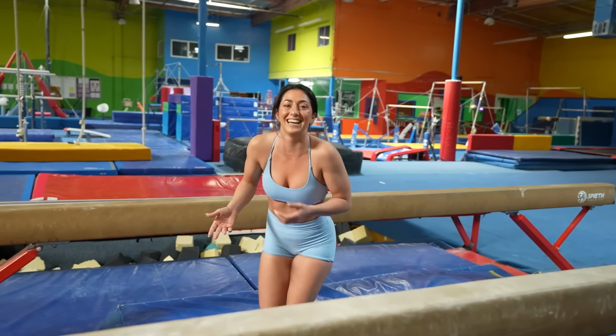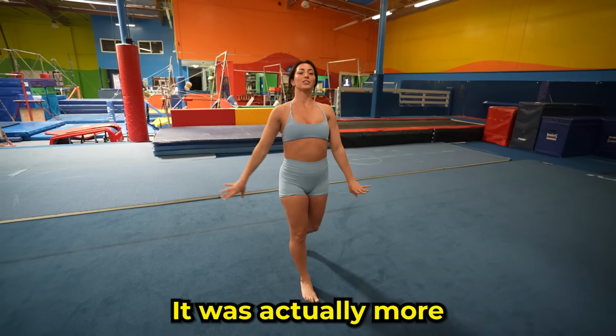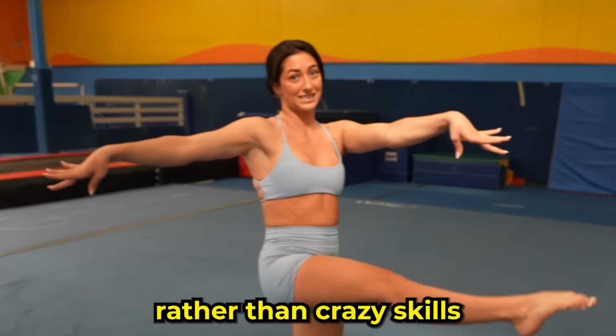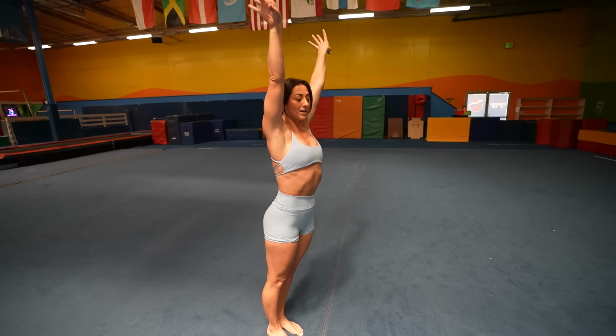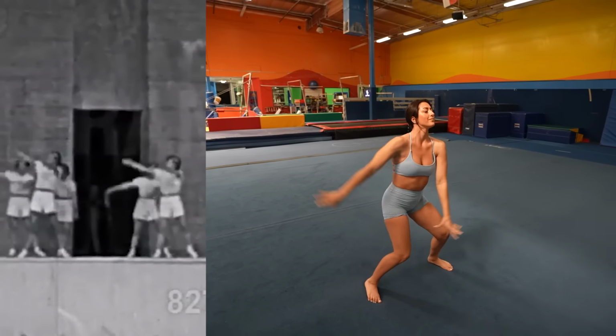That was amazing! This next event is the floor, so I'll go first in demonstrating what it was like 100 years ago. So they would kind of march out. And it was actually more based off of dance and rhythm to the music rather than crazy skills. Some turns. All of their movements were very slow and calm and controlled.